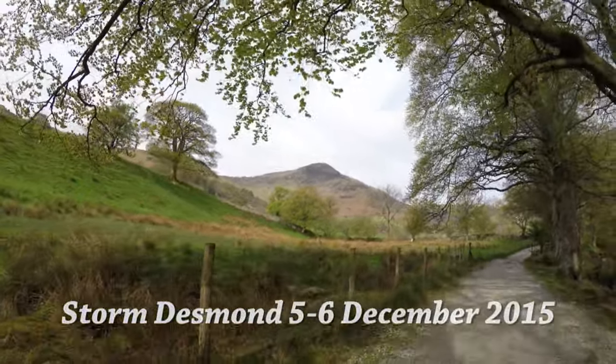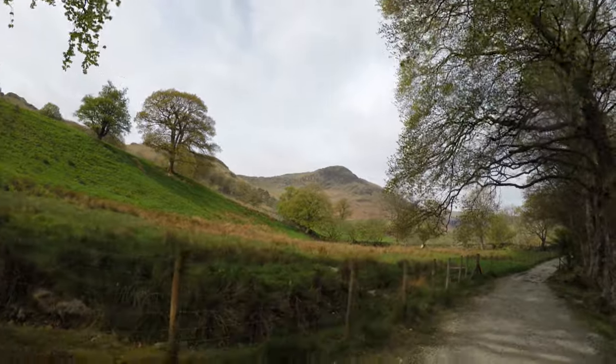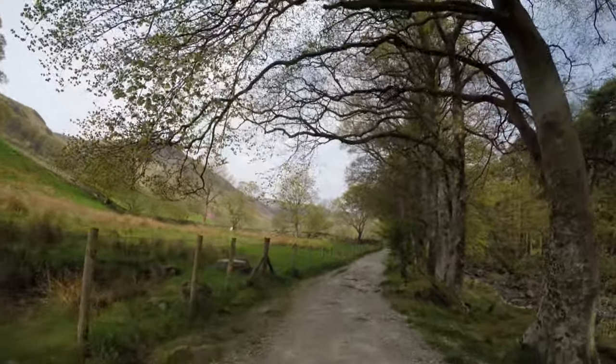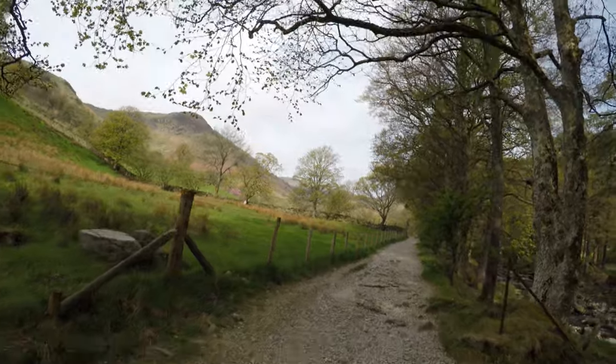It's all very peaceful here at the moment. A lovely path, not many people about. There was plenty turning up in the car park, so I think it's going to be quite crowded up there. You can see the ridge over that we're going to take just to Birkhouse Moor. At the moment, it's about as good as it gets. Onwards.